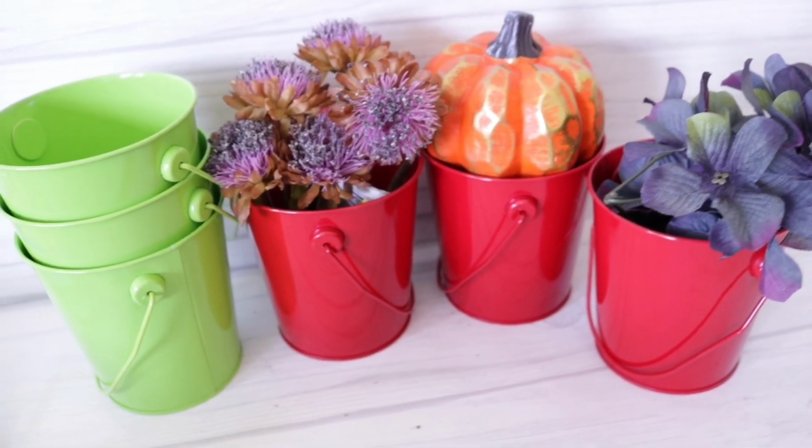I got these buckets. Usually Dollar Tree either has much bigger buckets or much smaller ones, so I thought this was a really, really nice size for little topiaries. I got the red ones maybe to use for Christmas, and then I got the green ones to paint. They do have blue and purple as well, just no galvanized one, which is okay because you can give this a coat of silver spray paint since this is nice and shiny, and then you can kind of blot on some color to make it look galvanized.